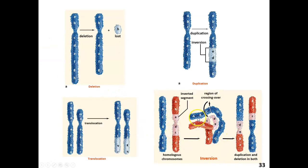Here's your inversion. So here we have two chromosomes. They're identical, but here you have A, B, C, D, E, F, G, and here you have A, B, C, D, E, F, G like it's supposed to be. So what happens is you have this inversion that occurs, and then when they exchange information, one of the chromosomes ends up having A, B, C, D, E, F, or D, E, B, A, and the other one has G, F, C, D, E, F, G. So that's a duplication and deletion that has occurred.